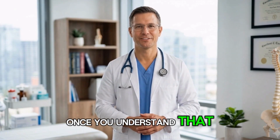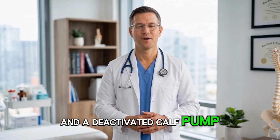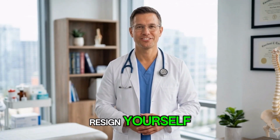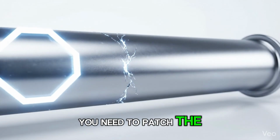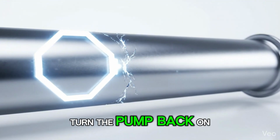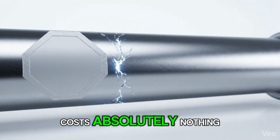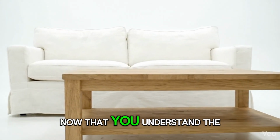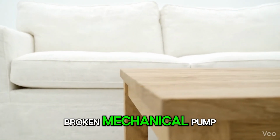Once you understand that this swelling is the result of a metabolic leak and a deactivated calf pump, the solution becomes incredibly clear. You do not need to resign yourself to a life of oversized shoes and tight socks. You need to patch the leak, and you need to manually turn the pump back on. And the protocol to do both of those things costs absolutely nothing, and you can start doing it in your living room today.